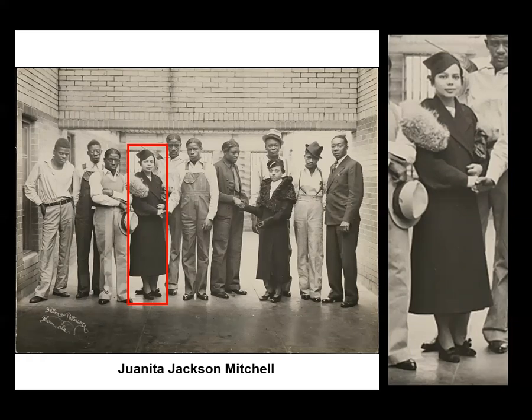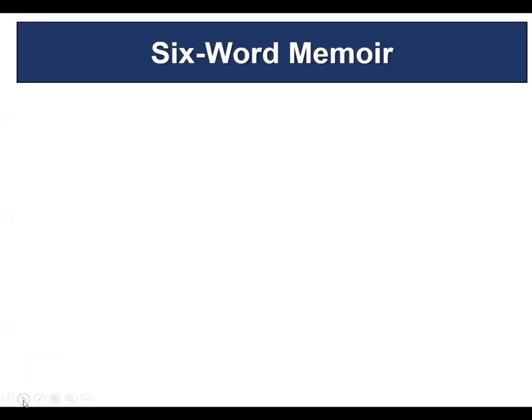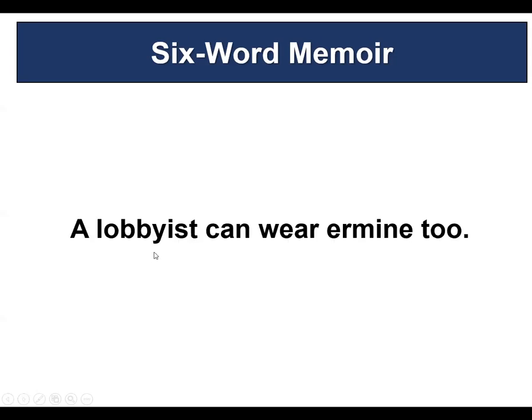So back to the amazing Juanita Jackson Mitchell. I've given you all this information. In the beginning, I talked to Phoebe about what her impressions were. So what happens now is that you would walk students through the activity, asking them what their impressions of the image are, and provide biographical information. Then the next step would be to create a 6-word memoir, an actual activity that we administer in the museum. I'm going to show you an example of my 6-word memoir, which is: a lobbyist can wear ermine too.